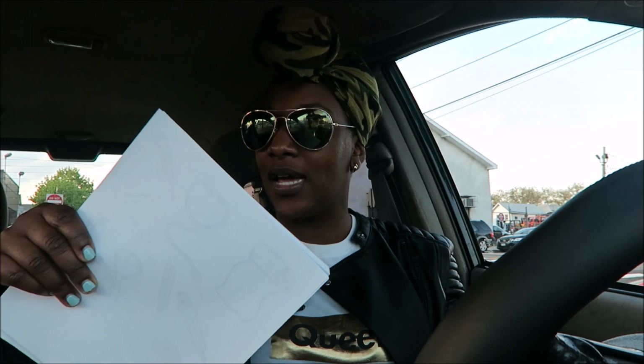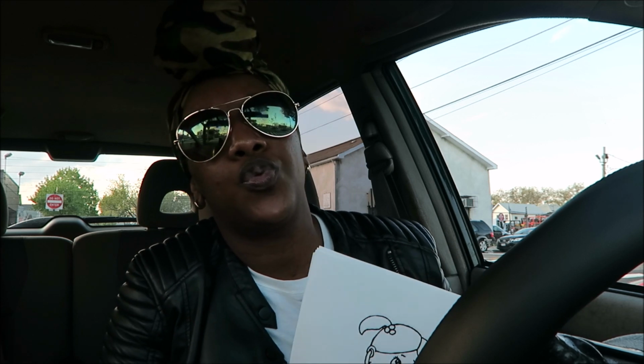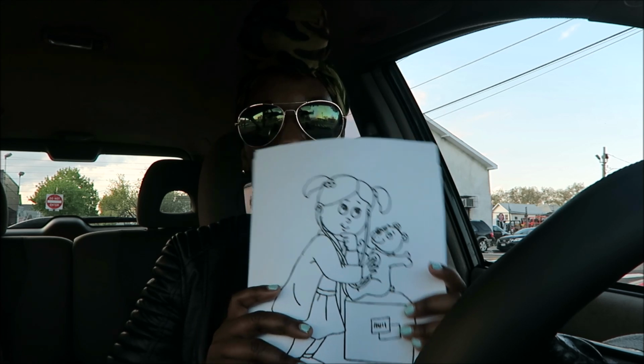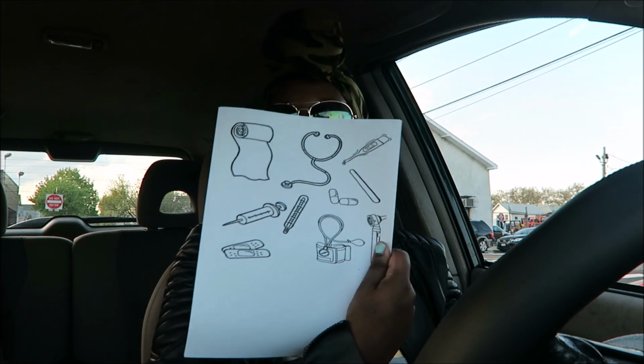Oh, my battery's about to die, but I want to show you guys. I'm gonna be doing pre-K and also the second grade. So for the pre-Ks, these are the worksheets or the coloring page that I have for them to do, and then for the second grade I have this for them to do.